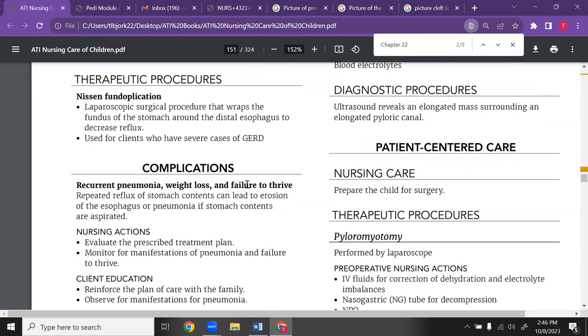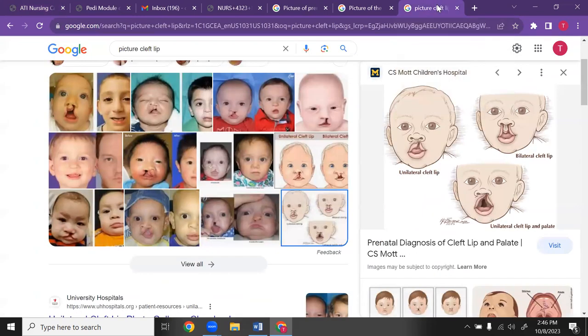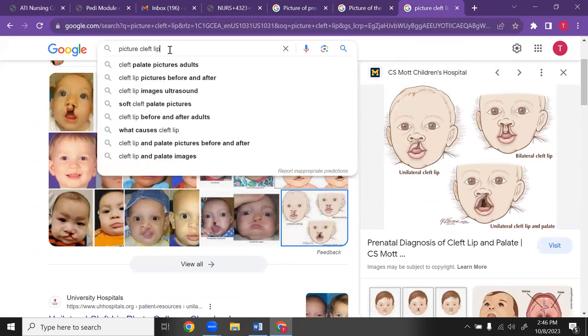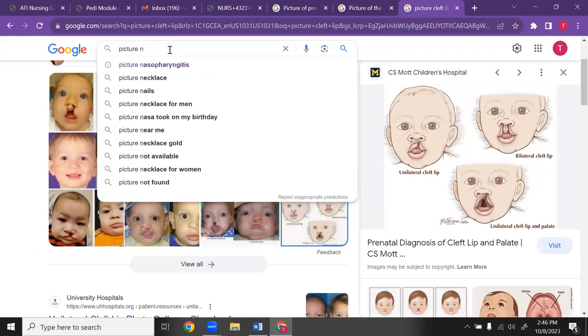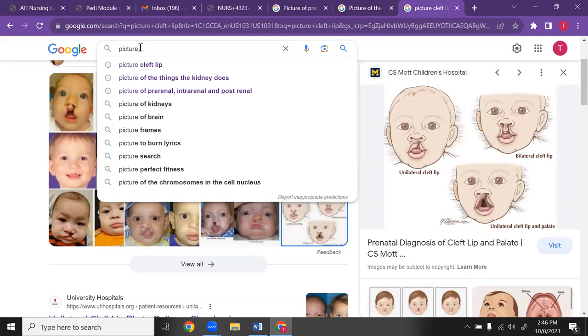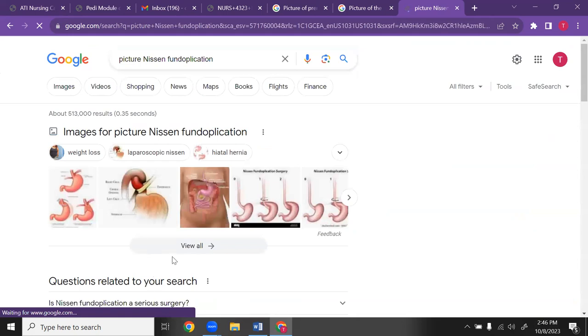The sphincter between the stomach and the esophagus may be loose. It may be a hiatal hernia, and they may have to have this surgery called a Nissen fundoplication. Remember, it's not a fun vacation. I don't know if you remember this Nissen fundoplication, but they may ask it. So this is why I am going to show you a picture of it. If there's GERD, and we have to do a Nissen fundoplication, this is what it looks like.